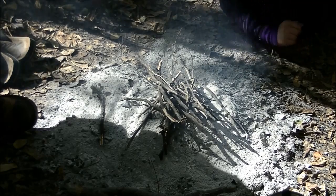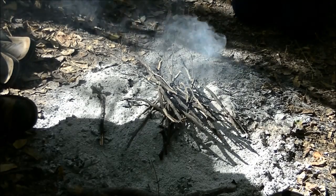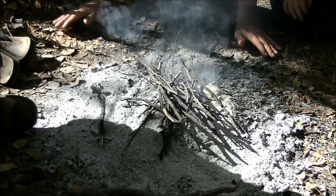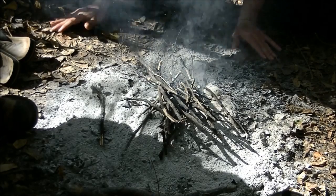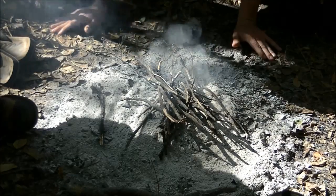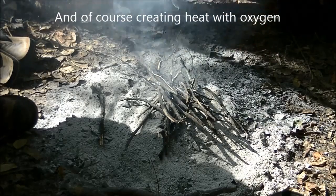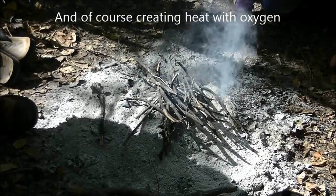Here, I'm going to come around here. I'm going to show you what you're going to try to do, okay? I mean, really get down here. And then turn. You're going to do it pretty hard, okay? See, what you're doing is blowing all that ash away from them hot coals.